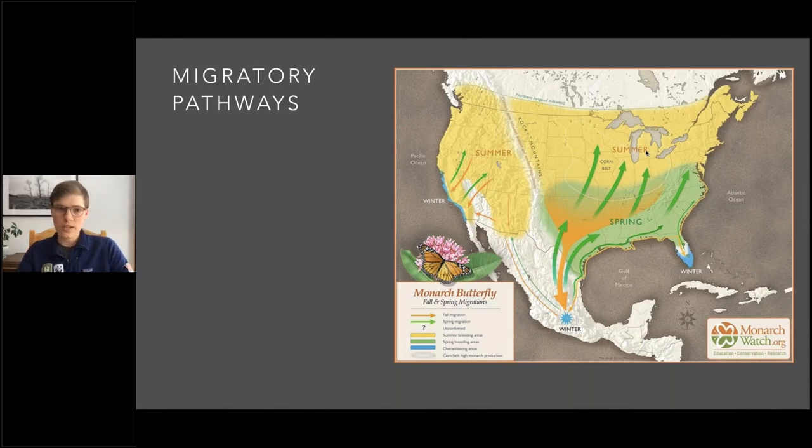So let's take a look at the migratory pathways. This graphic is really great. It shows the migratory population in California, where the wintering grounds are right along the Southern California coast. And then it also shows the larger migration that we're talking about today, and that is from Southern Canada all the way through the Midwest United States and Eastern United States all the way down to this very particular spot in central Mexico. So this is the 2,800 mile migration that a single butterfly makes, and we'll talk a little bit more about this.